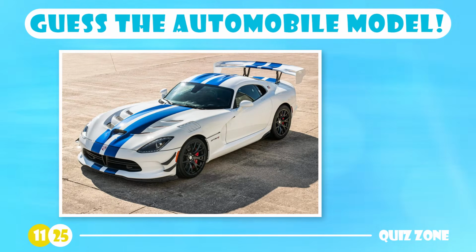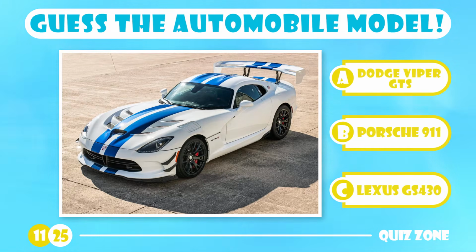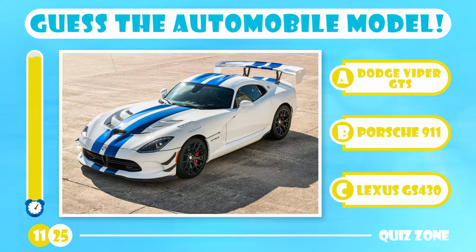What is this pictured vehicle? Is it a Dodge Viper GTS, Porsche 911, or a Lexus GS 430?